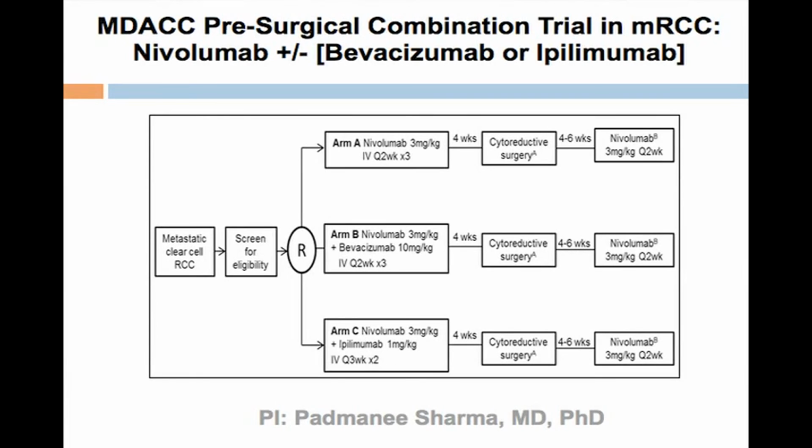So what about putting those two drugs together? We don't have data yet. Recently, we just designed a clinical trial to combine either nivolumab with ipilimumab or bevacizumab, which is a standard treatment for kidney cancer as discussed by Dr. Tanier. So we designed this 3-arm trial. In the first arm, patients will receive nivolumab. In the second arm, patients will receive nivolumab plus bevacizumab. And in the third arm, patients will receive the combination of nivolumab plus ipilimumab. After 6 weeks of treatment, they will have surgery to remove the kidney with disease. And if they have either stable disease or response before the surgery, they will continue on nivolumab.